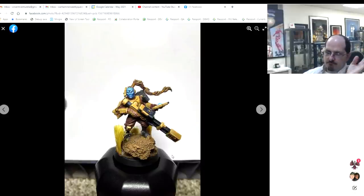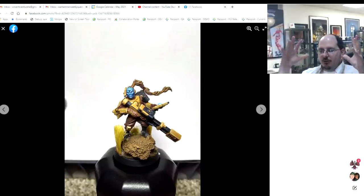That's just, no. So now, basing no-nos. One, don't put a big rock just stuck on a base that's too small for it. The thing that's on top should be smaller than the base.